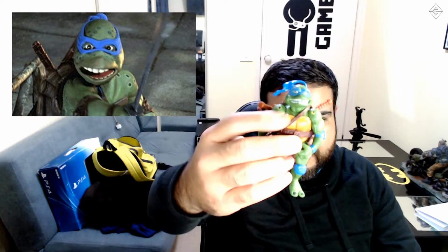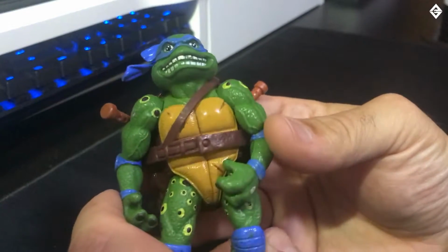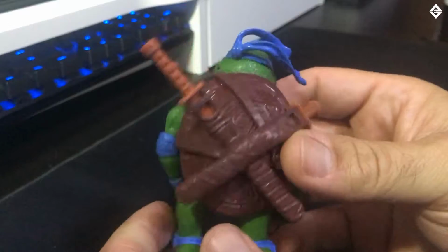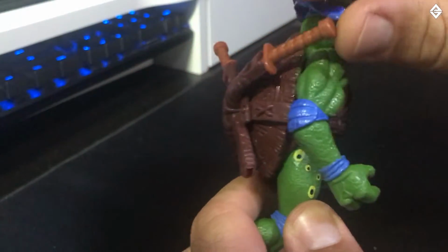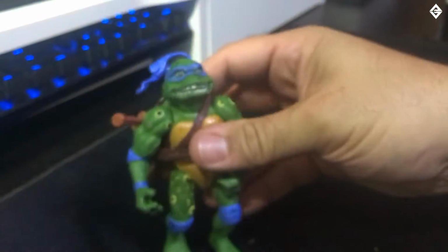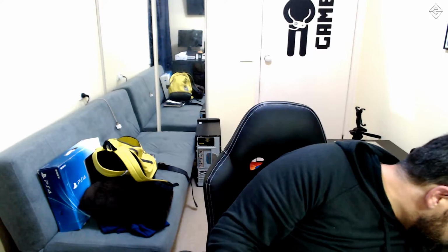And Leonardo, here he is. He is the leader. Alright, so this guy looks like he's had his teeth punched out, but I think the paint's just come off his tooth there. But yeah, Leonardo from the movies, and his swords are a bit bent. And this one should have the same, yep, 1992. Leonardo with his swords from the movie. Alright, what else have we got?